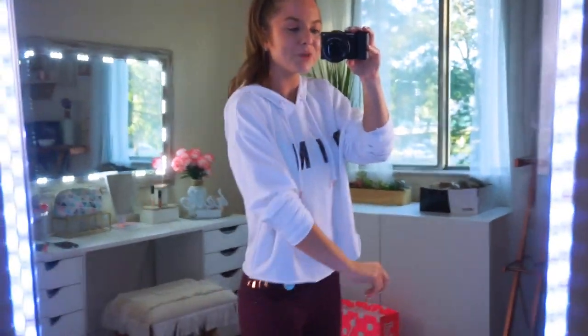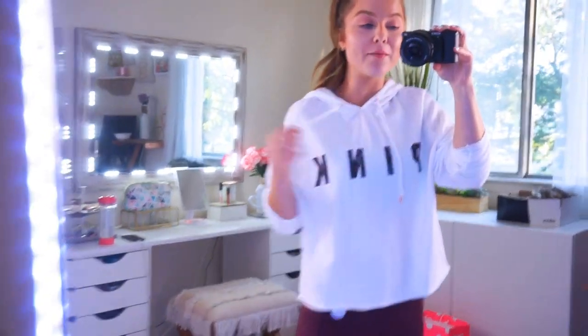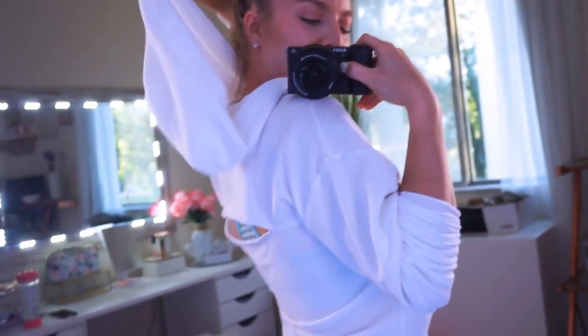How cute is this little cropped hoodie? I love it. They had so many different colors and styles. But I have the white one that has the black lettering and then the rose gold details on the ties and up here too. Okay, this is kind of weird, but it's the only way I can show you that it has a hood and it has a cutout too.